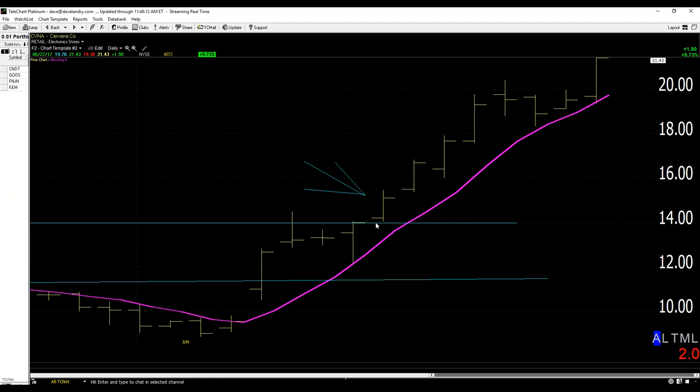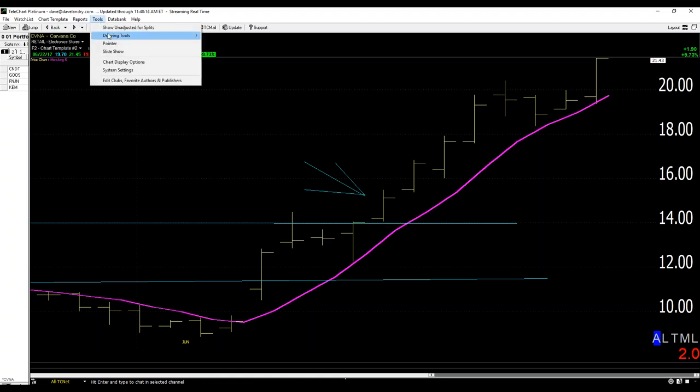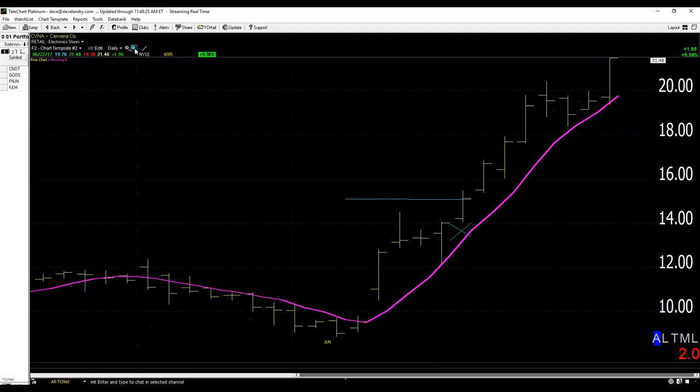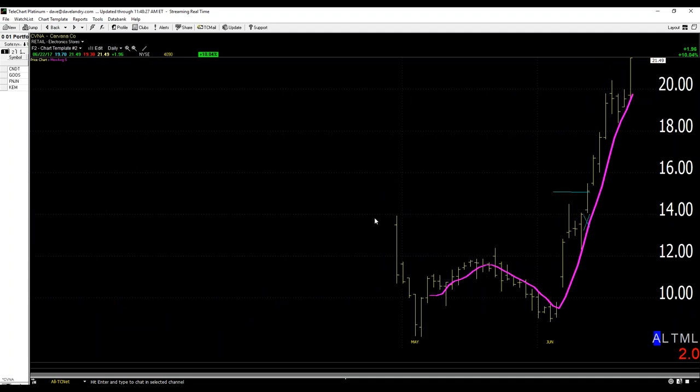Let me clean the chart up. Two things have to happen. Number one, daylight check. Number two, close at a new closing high. And if the all-time high was set on day one, then it also has to close above that. And it did. So that would have been the buy.